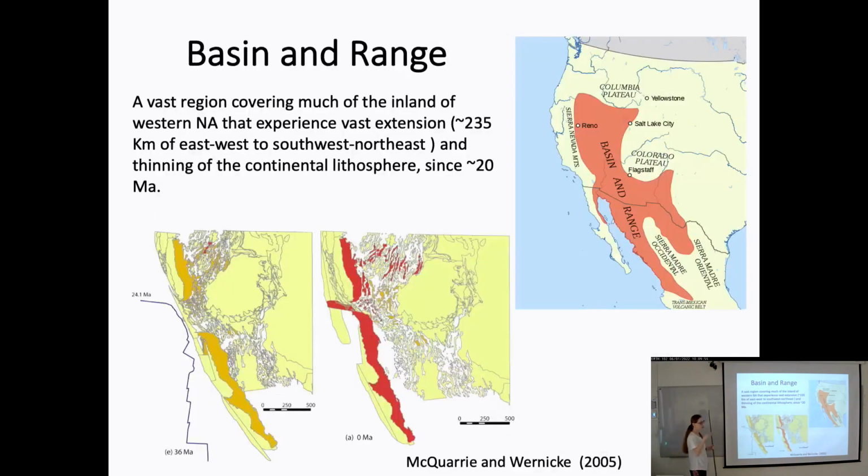Okay, so I'm going to recap later on, but another major feature of the Western North American tectonics is the Basin and Range. I'm not going to talk a lot about the Basin and Range, but I have to mention it in any overview about Western North America. This is a vast region covering much of the inland of Western North America, from the Colorado Plateau to the Sierra Nevada, and it has experienced vast extension.